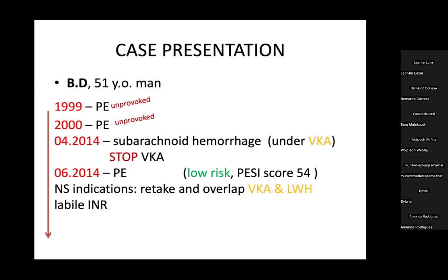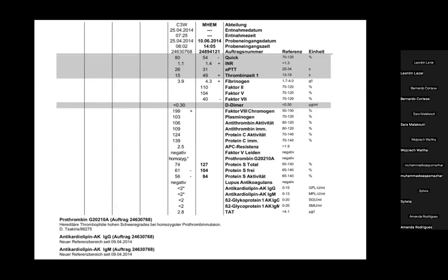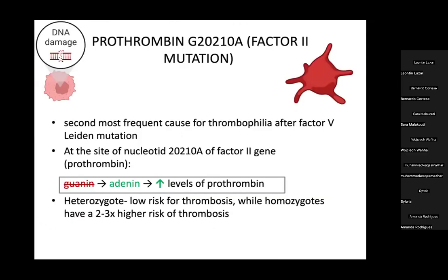But 2 months after that, he had the third pulmonary embolism. This one was low risk, with a PESI score of 54, and the neurosurgeons indicated a retake and overlap of anticoagulants, vitamin K, overlapped with low molecular weight heparin. But the patient had a very labile INR. So in that month, he was tested for thrombophilia, and he had the G20210A prothrombin mutation, the factor 2 mutation. What is more, he had a homozygous mutation. This mutation is the second most frequent cause of thrombophilia after the factor 5 Leiden mutation.